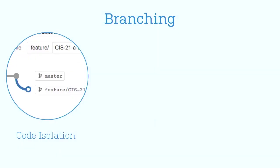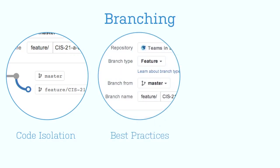So that was branching, and branching allows us to move fast. I've shown you how the code isolation that we've done, how we can separate out the different streams of work allows us to move fast, how we've embedded best practices in everything that we've done, and we've made that easy because we know that there's often a best way and there's an easy way, and sometimes developers will choose the easy way over the best way, and so we make sure that we make them the same thing. The best way is the easy way.